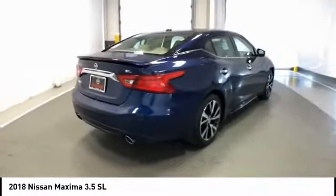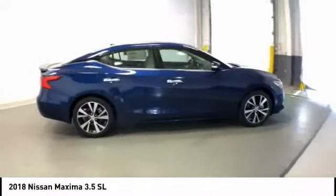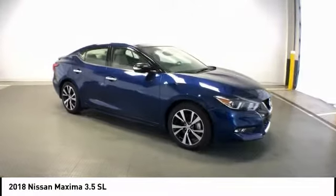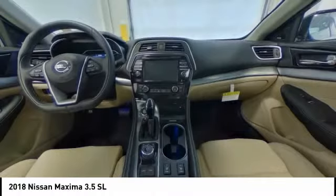Here are some of this vehicle's great options: traction control, navigation system, power passenger seat, dual airbags, air conditioning, power steering, 4-wheel disc brakes, fog lights, power windows, security system.